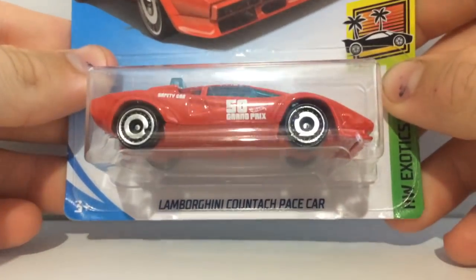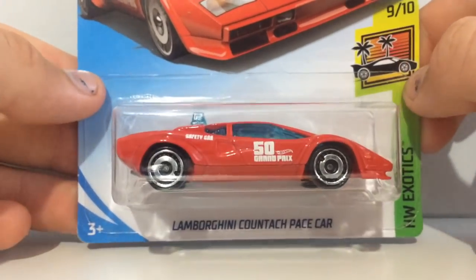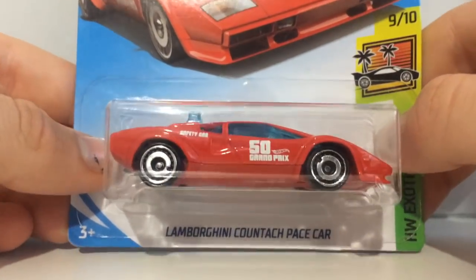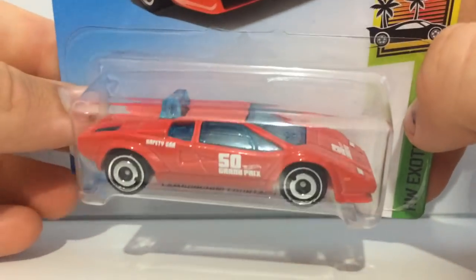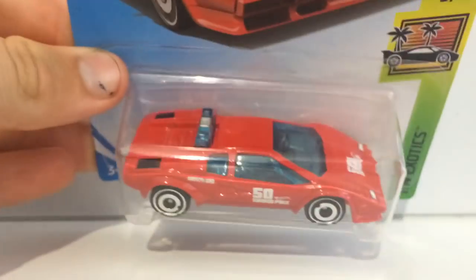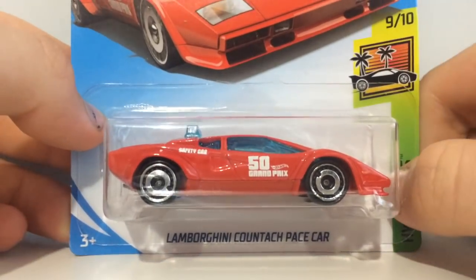And next up, we have the Lamborghini Countach pace car. Once again, a model I never thought I'd find, or I was very worried I wouldn't find. But here we have it in the Hot Wheels Exotics, confusingly. It's a pace car, so I didn't think it would be doing anything exotic-wise, like cruising around the beach or anything like that. But still, it does look pretty cool nonetheless. Great model to have. Just really glad to see they're re-releasing the Countach, but in a pace car, I really wish they just made it normal. Honestly, the pace car thing was cool, but if it was a normal Countach, I'd prefer it even more than I already do.